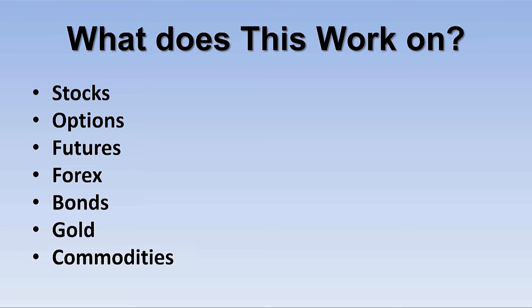Bonds, futures, ES, stocks. Okay. All right. Stocks, CFDs, currency futures, everything but Forex, commodities, futures. Okay. All right, so we're in good shape here then.